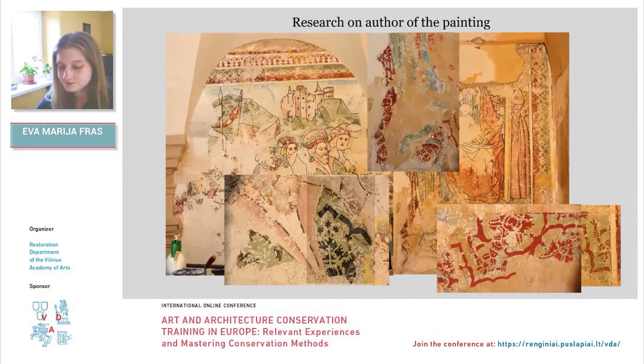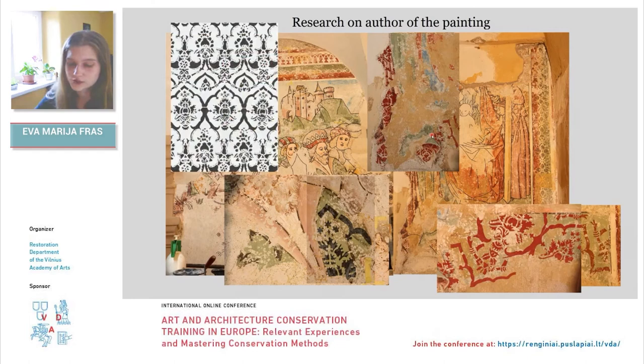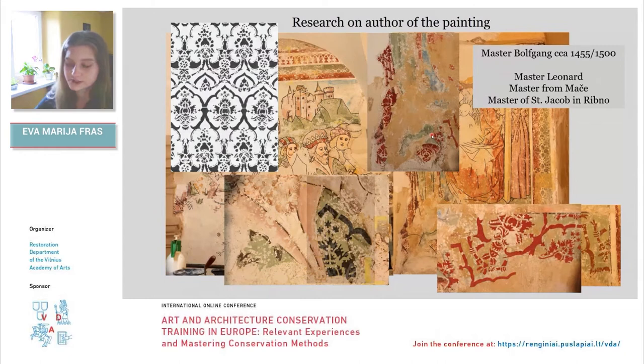All these fragments are part of a bigger rapport, which is known to be used by Meister Wolfgang and Meister Leonard at the end of the 15th and at the beginning of the 16th century. So based on that information, we narrow the artists to these two or their apprentices and workshops. As we know from the literature, Wolfgang was active around the years 1455 to 1500 and had some apprentices, including Master Leonard, Master from Mace, and Master of St.